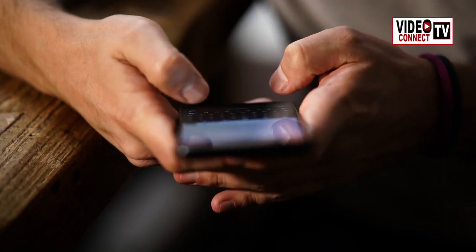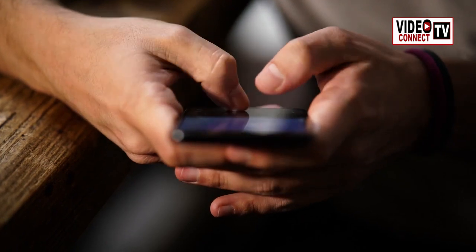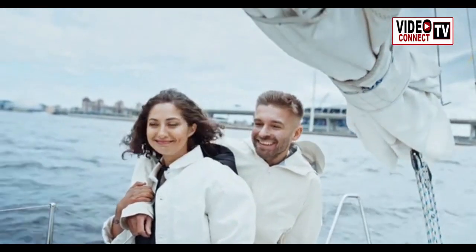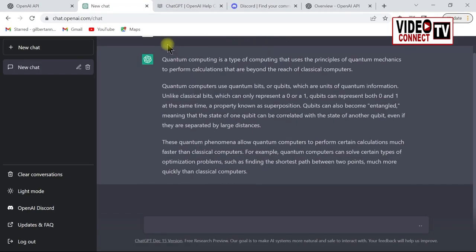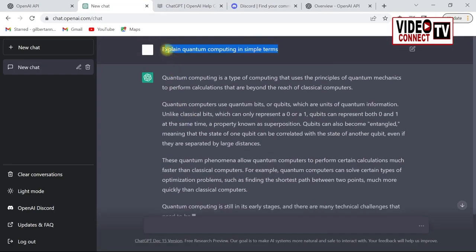Sell access to a ChatGPT chatbot you've created. If you've built a chatbot that provides a unique and valuable service, you can sell access to it for a fee. For example, you could create a chatbot that helps people plan their vacations, and charge a subscription fee for access to it.